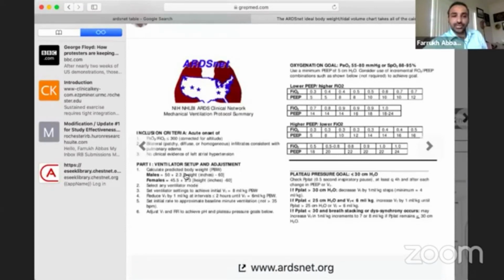What you need is their height, right? So for example, let's calculate for a male who is 5 feet 5 inches tall. The initial 50 kg plus 2.3 kg per inch above 5 feet. So this patient will be 50 kg plus 2.3 multiplied by 5 inches above 5 feet, which is about 13. So this patient's ideal body weight will be somewhere around 63, and you will multiply that 63 by 6. That will give you the starting tidal volume.